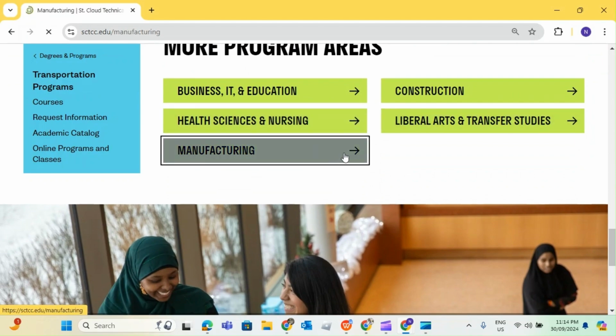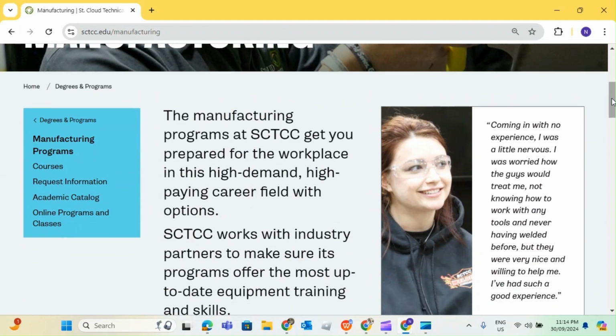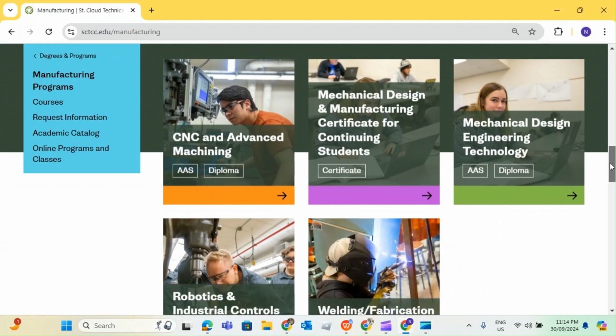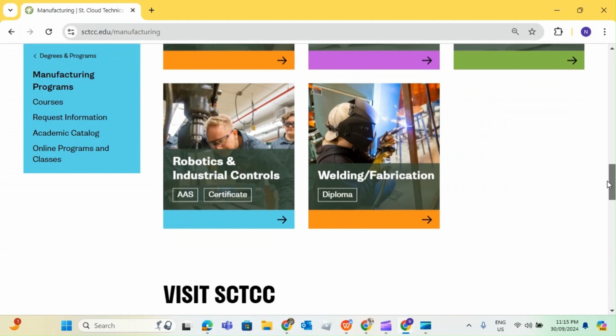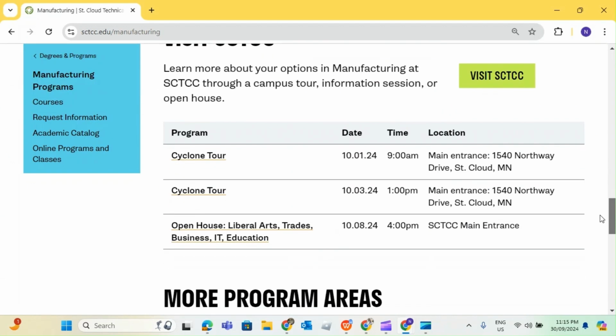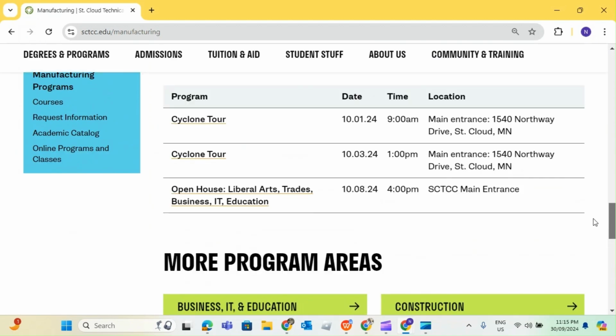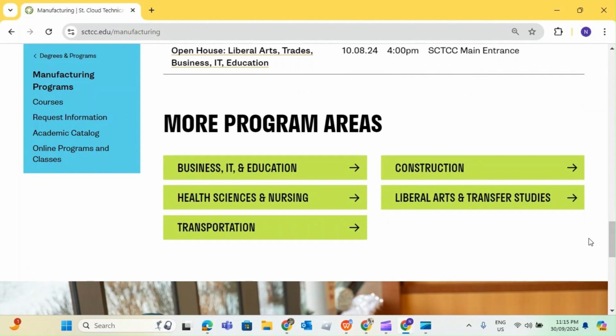And if you go to manufacturing, I can look up the courses which have been offered under manufacturing, and you can see details like CNC and advanced machining, mechanical design and manufacturing certificate for continuing studies, mechanical design engineering technology, robotics and industrial controls, welding and fabrication. These are courses which have been offered under advanced manufacturing. So you can actually explore those courses and see if any suits you.